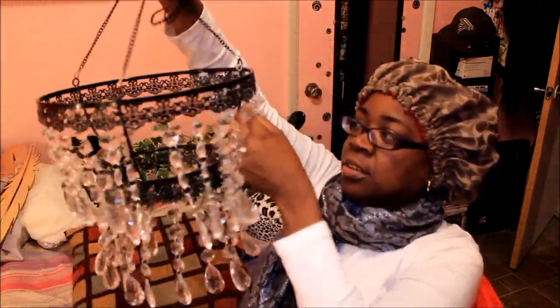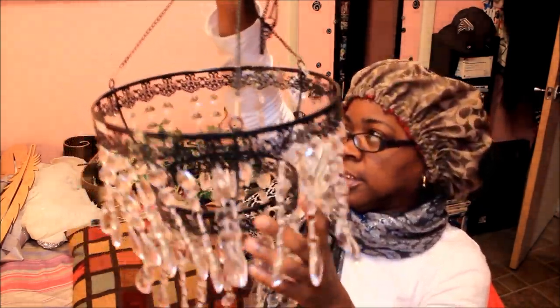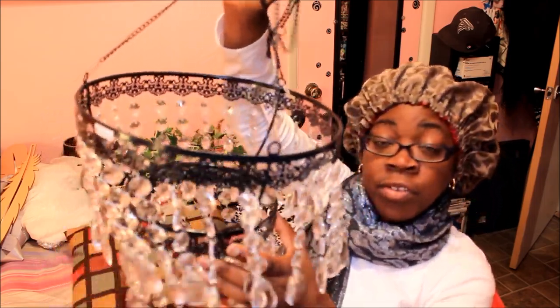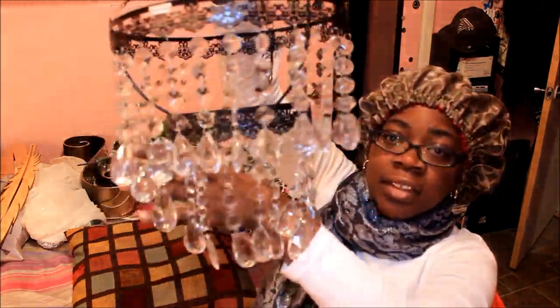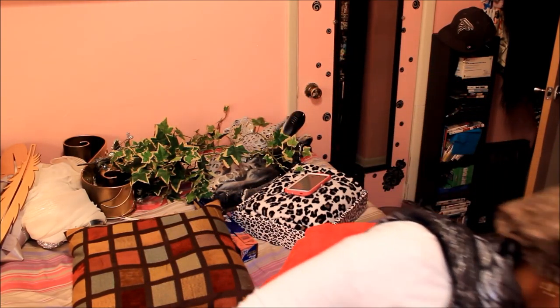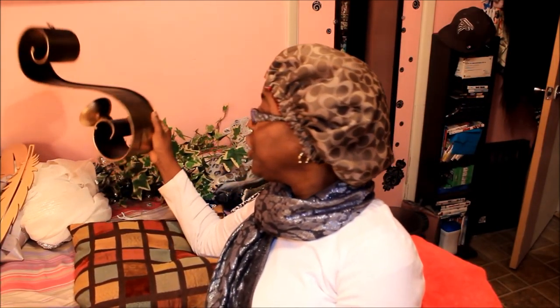A couple of the things were missing. It was $12.99, and they gave me half off, so I think I got it for like $6. They got all of these things on there. Two or three of them were missing, so I complained and I got it for a discount. I already knew that's what was gonna happen because that's how I roll. Everything I buy be at a discount, usually.